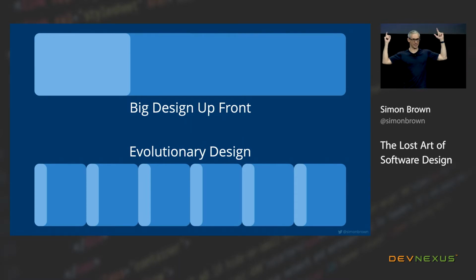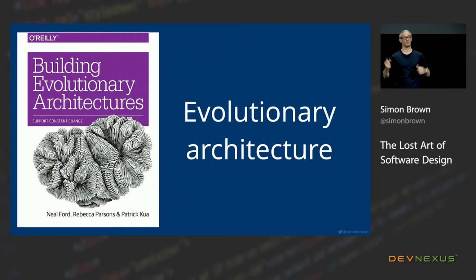And of course, what many teams are trying to do is evolutionary architecture or emergent design, where we're doing a little bit of design. We're spreading it out amongst the entirety of the software development lifecycle, delivering features all the time, of course. The thing is, that's hard to do. So there's a great book on building evolutionary architectures that I would certainly point you to. And there's lots of tips and tactics and strategies in this book about building architectures that are able to change easily.